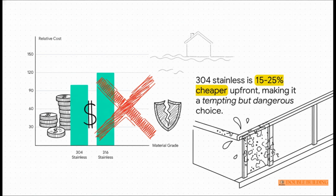So, why would anyone even use 304? Well, it's pretty simple. It's cheaper. A railing system made from 304 stainless might be, say, 15 to 25% less expensive right out of the gate. And that kind of saving, it can be really tempting when you're trying to manage a budget. But let me tell you, that saving is an illusion.